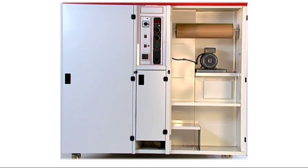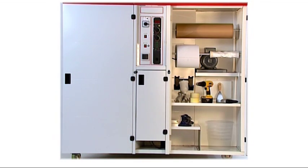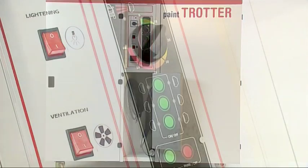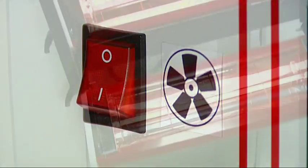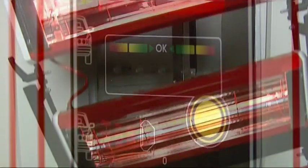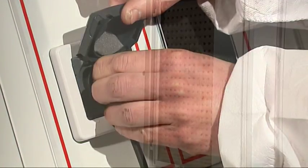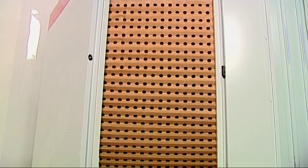PaintTROTTER incorporates a wide cupboard to keep all the necessary tools and materials. We will also find a compartment to hold hoses, both for air supply and for electrical connection. The control panel centralizes the ventilation, lighting and infrared drying switches, as well as a socket for electrical tools. By means of the suction screen, we will obtain the air current necessary for the correct suction and filtering of the residue of pulverizing paint.